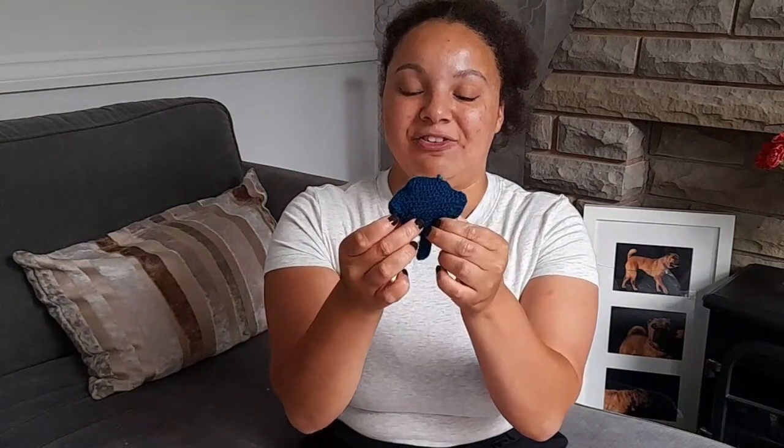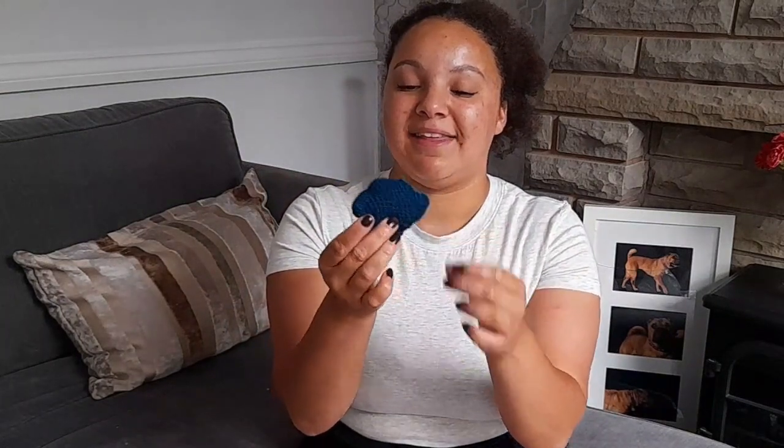This is what I made when I just thought I could make anything, and I would just make up my own pattern. I would look at something and just go, I can do that, and just give it a go, and this is the product of that kind of thinking. So let me know what you guys think it is in the comment section, and that is definitely a hint.